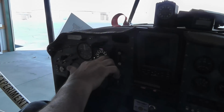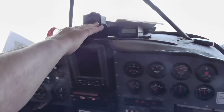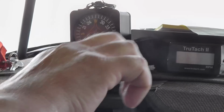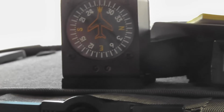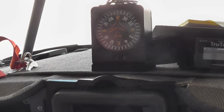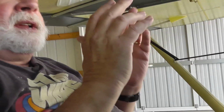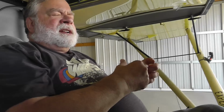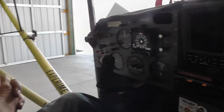This will show you the actual track made good. It's a very nice little instrument. This thing up here, which is a little hard to see because of the way the sun is set on it here, is a magnetic compass. That is actually a magnetic compass, and it will give you the magnetic bearing, meaning the direction the airplane is pointed. Okay, not necessarily the track made good. If you want to see the track made good, look at the track over here.